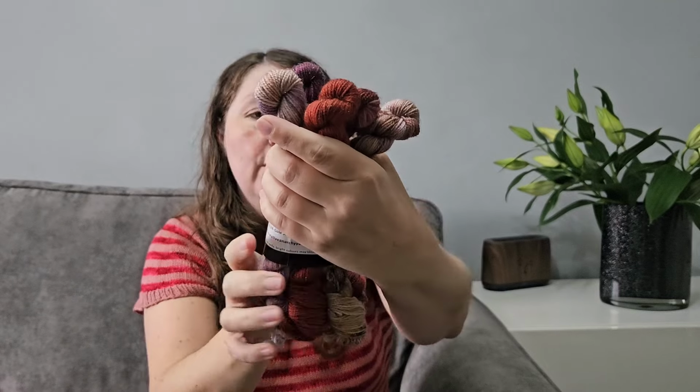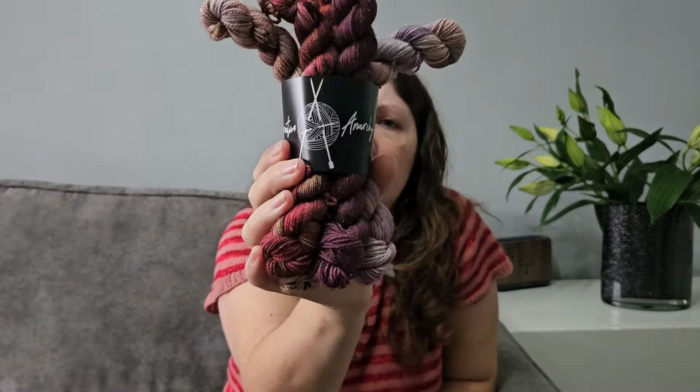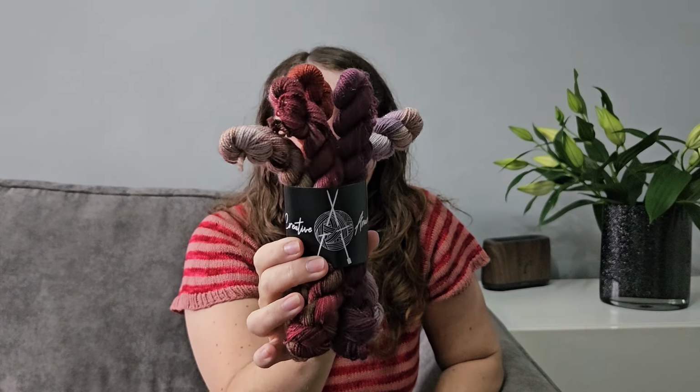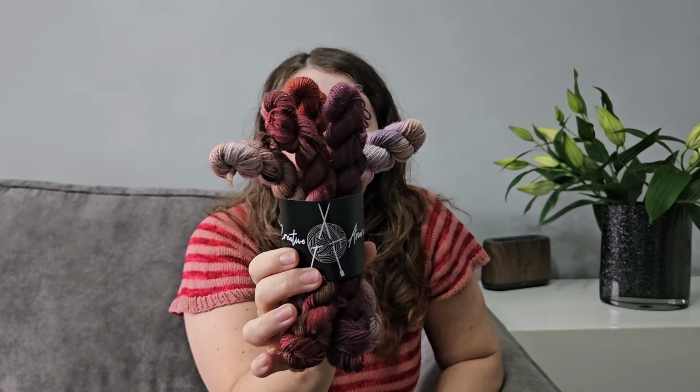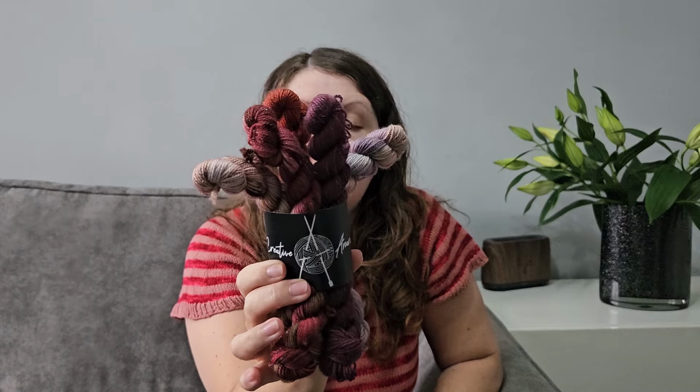That's from Creative Anarchy. That's not a dyer I'd heard of before, I don't think. Night Sky, this is called, and it's 75% merino, 20% nylon and 5% gold Stellina. Yeah, I just thought they were so pretty. I couldn't not get them.